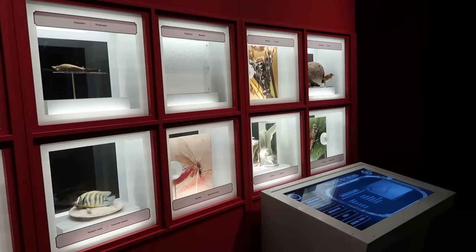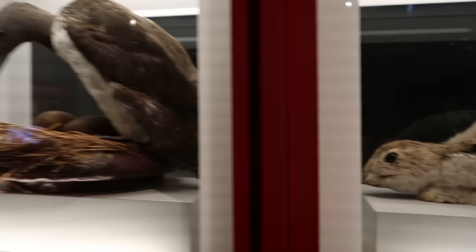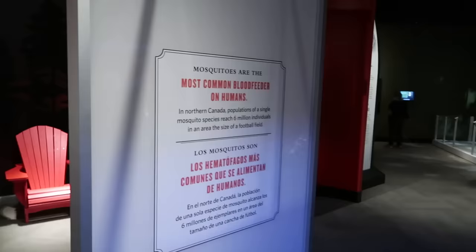There's actually some really unpleasant scenes here in the wall of bloodsuckers. Like, look at this rabbit with a bunch of black flies sucking his blood. Now there's a bird with black flies feeding on this poor bird here. This is terrifying. Jen, have you ever seen this before? No. It's a vampire snail. A vampire snail. And look at this. He's got this big long tube and he's in this fish. He's a little snail sucking blood out of a fish with a freaking curly straw.